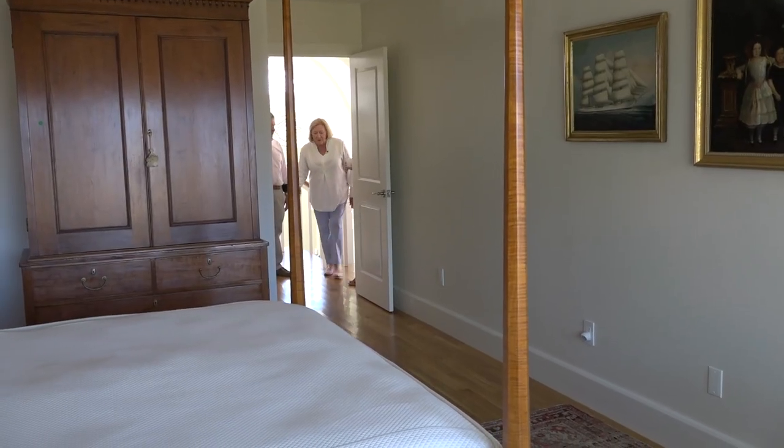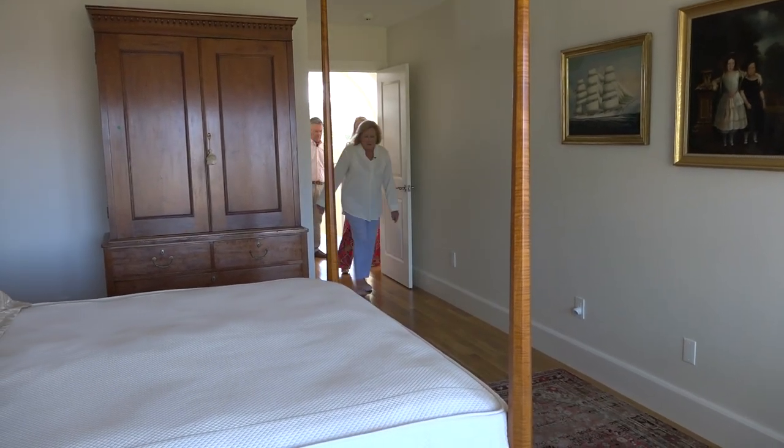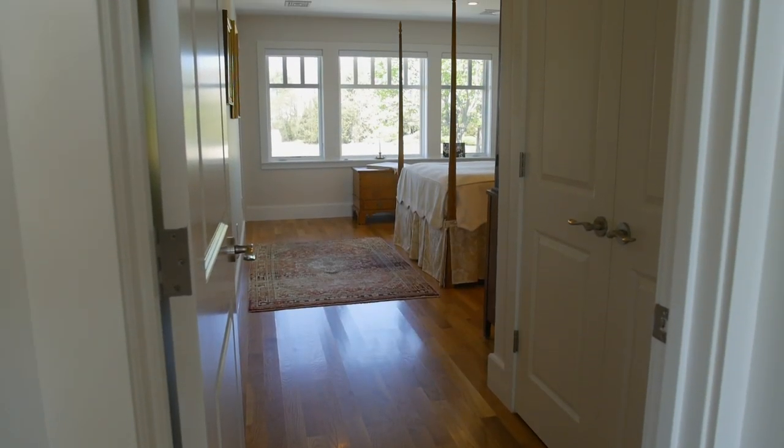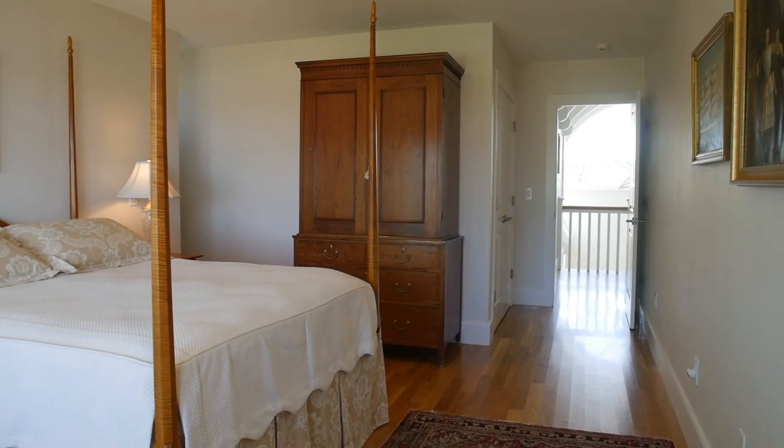So here's one of our guest rooms upstairs. Oh, I love the rug in here. I love these two colors together. That armoire came from Bill's mother's house.